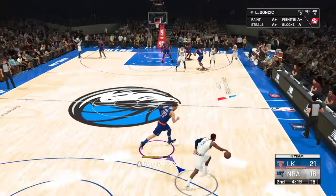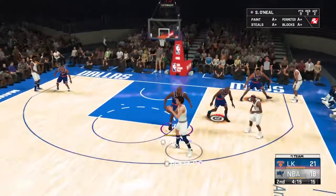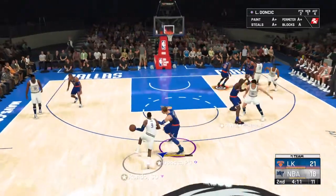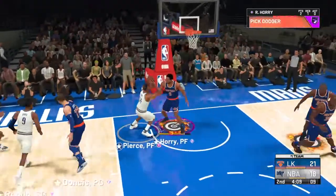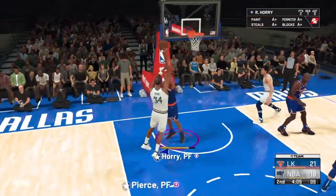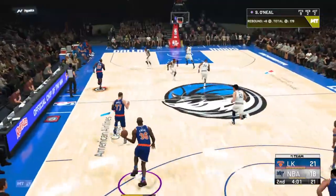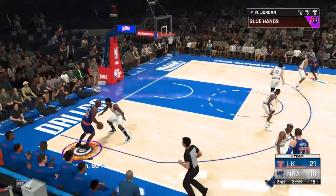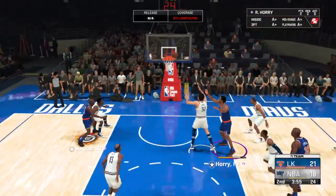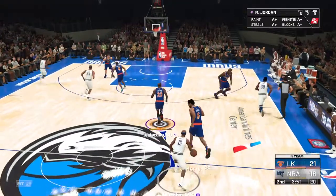And here's Rondo. He's still scoreless so far in this one. McHale kicks to Rondo. Inside. Here's Pierce. It's rebounded by New York. Doncic, bounce pass. Here's Jordan. Rebounded by McHale. Jordan's gone 1 of 4 from the field.